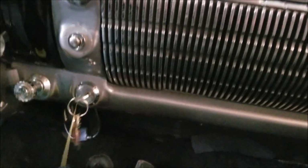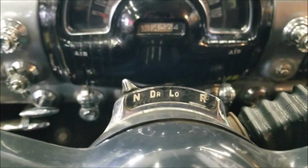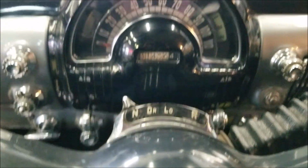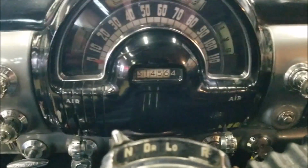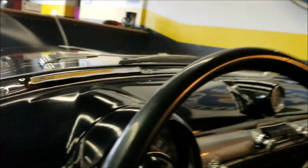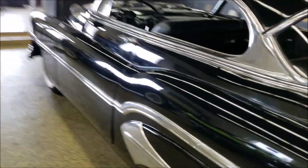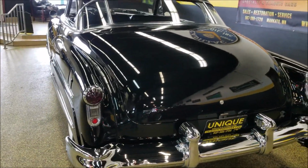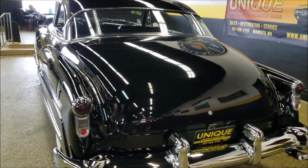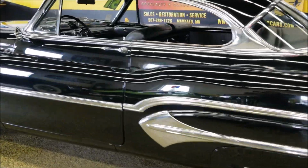Turn the key, push the button. As you can see, there's no park on these cars. So when they would be parked, you'd drop it into reverse after the car is shut off and pull the parking brake. So that's what I had to do, is put it back into neutral, turn the key. See how nicely that door closes. In here it's got a little bit of a rumble to it. Cool sounding Rocket V8 underneath the hood.